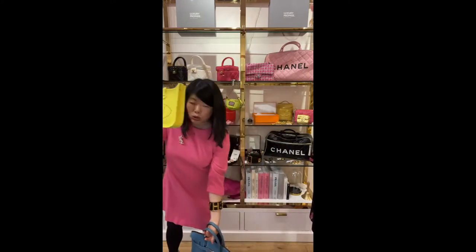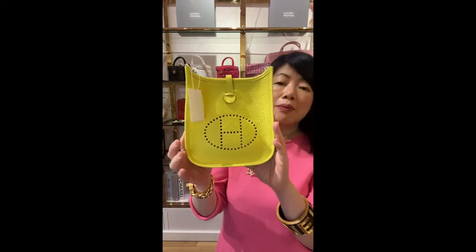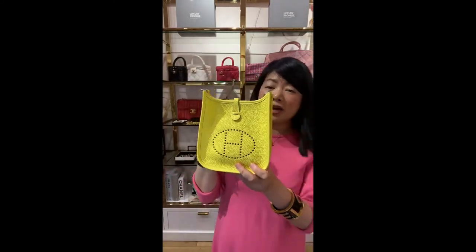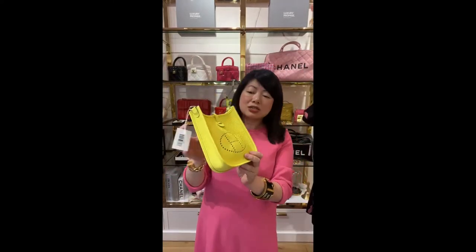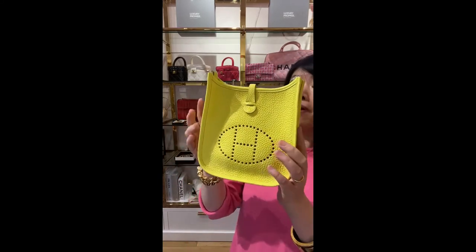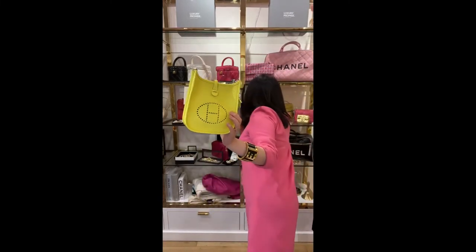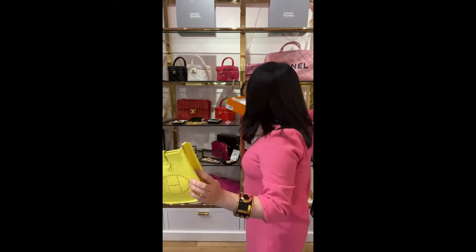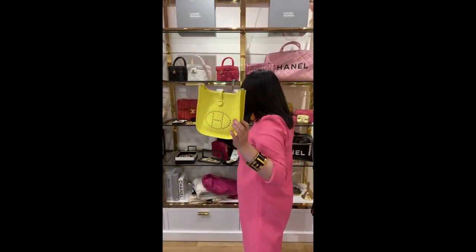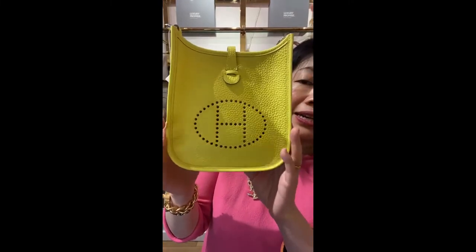So I'm just gonna be talking very briefly about this TPM Evelyne. This is a beautiful yellow color. It's almost like highlighter. Citrus or highlighter yellow? Yes, the highlighter. It is incredible. It's brand new. It appears to be brand new, never been worn. It comes with its strap and dust bag and box. And I think the colour is just so joyful to look at. It is a beautiful yellow.